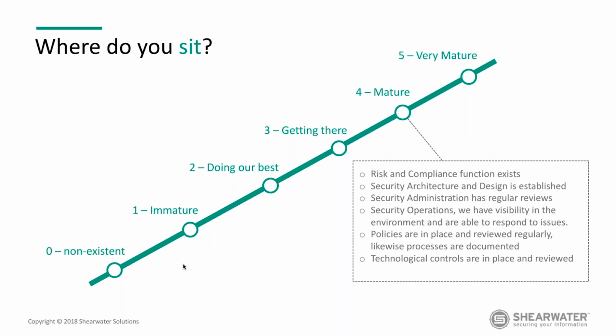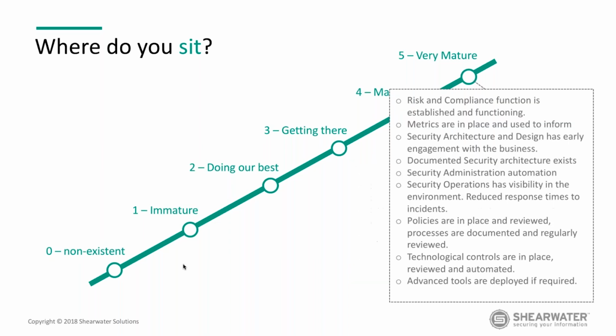And then, of course, we have the kind of nirvana, which is the very mature organization. You've got metrics in place, so you're doing everything that you were doing, but you can actually tell when things are working or functioning properly. You have a documented security architecture, so now you have that piece of paper and you can show them this is how you do authentication within this organization. You might already start to automate some admin or operations functions. You're reducing your response times to incidents. You're actually noticing incidents, which is always a good bonus.